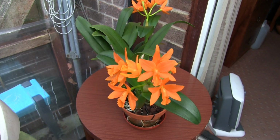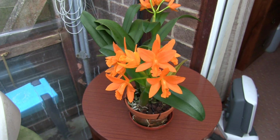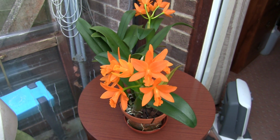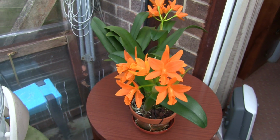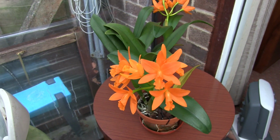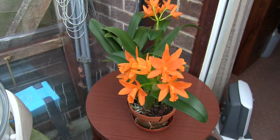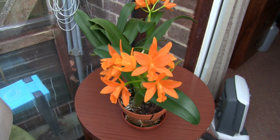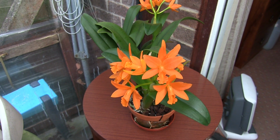I haven't got a clue how long these are going to last, but hopefully with the cooler temperatures they should hang in there a while now. But both spikes are fully open and they're not bad. I think there's 7 on that one, and I think there's 6 on the other one, so not bad at all. I'm very pleased with that. Lovely colour, lovely splash of orange. I'm a sucker for the oranges.